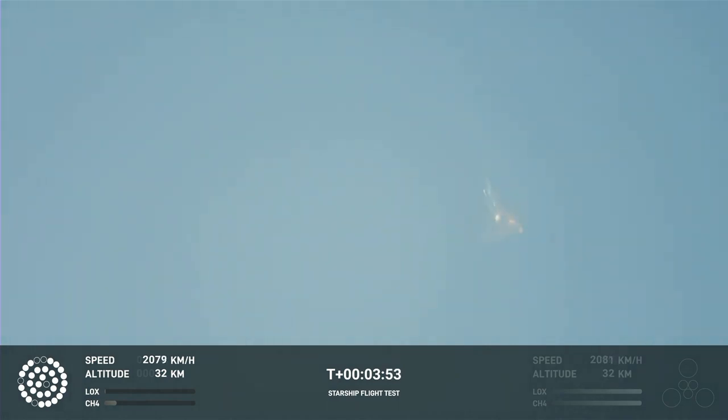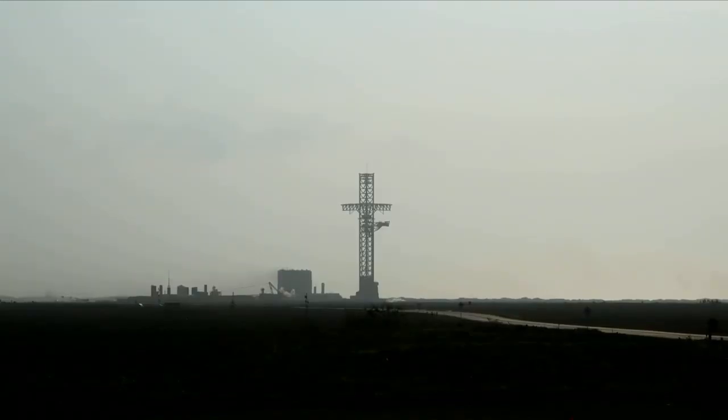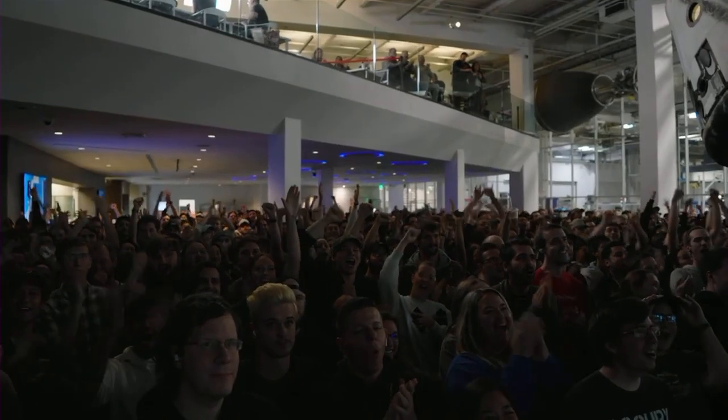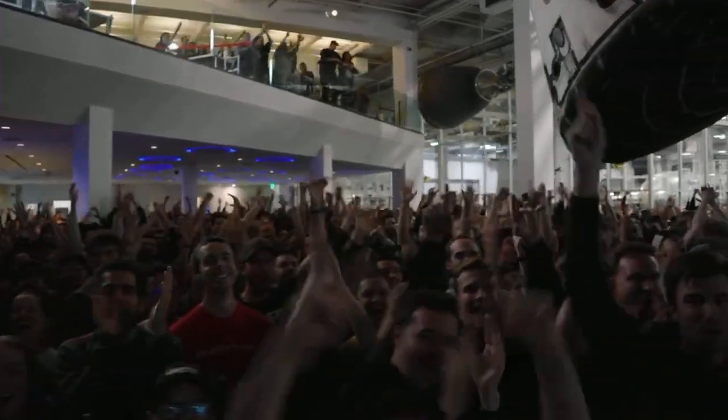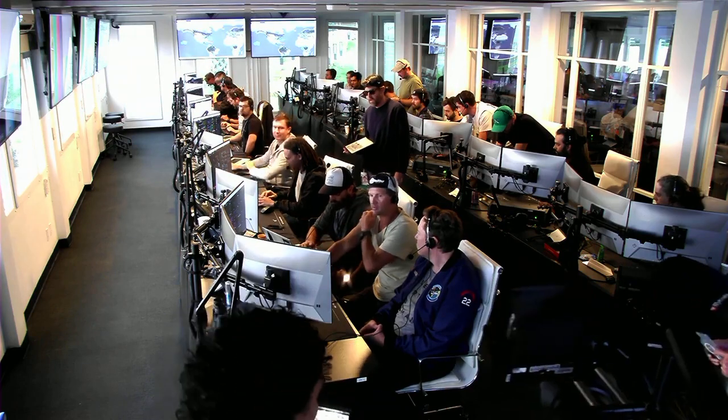Yeah, it does appear to be spinning, but I do want to remind everyone that everything after clearing the tower was icing on the cake. An exciting end to the Starship inaugural integrated test flight. Everyone here absolutely pumped to clear the pad and make it this far into the test flight, the first integrated flight of the booster and the Starship vehicle.